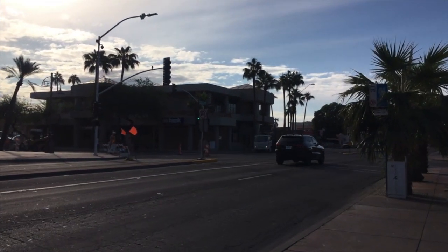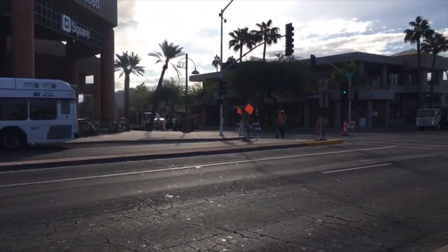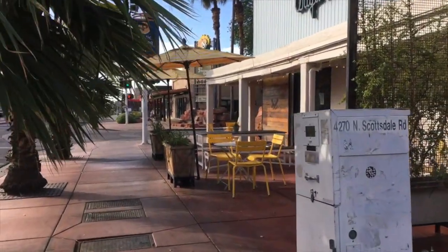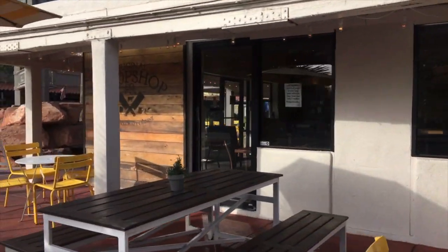Pretty good. The square over there is the parent company of Weebly. That used to be Weebly. That's who I used to build my website, actually. Try and support local when I can. Original Chop House, great for lunch.